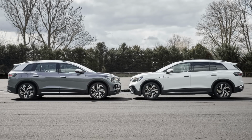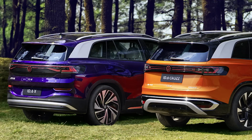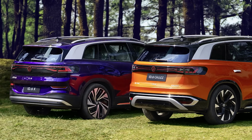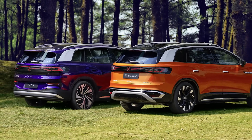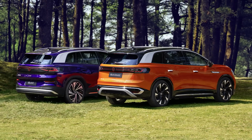It's built on the group's MEB platform. It's specifically aimed at Chinese consumers, and there are two versions, the ID.6X and the ID.6 Cross, which can be configured for 6 or 7 passengers. There are 3 motor choices, 132 kilowatts, 150, or 225. That's 176 horsepower, 201, and 301 horsepower.